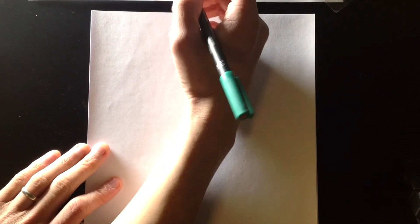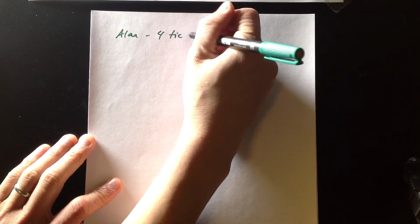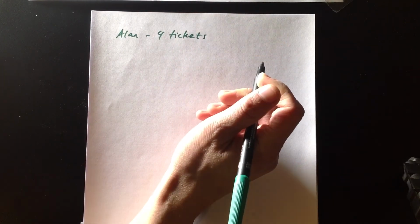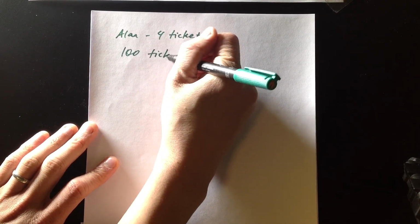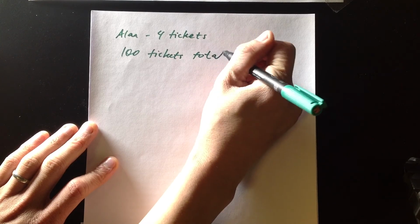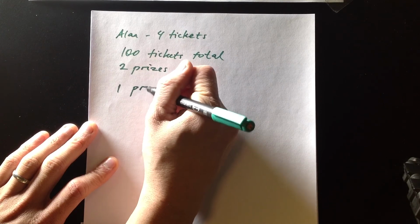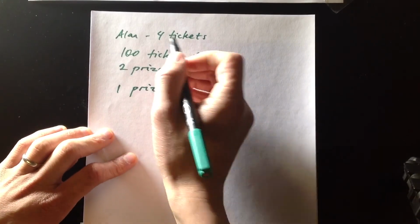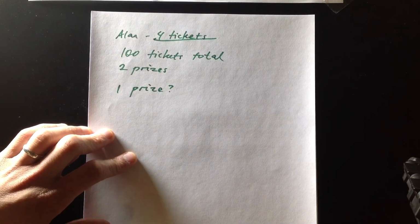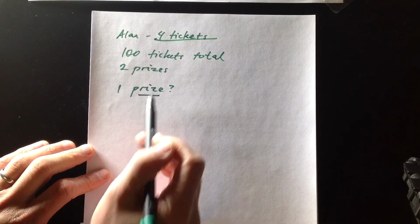Okay, so let's think about this. What do we know? We've got Alan, who's bought 4 tickets, right? So that's where he's going to get his possibility for winning a prize. Altogether, there's 100 tickets, and I've got 2 prizes. Okay, so let's think about this option. How would he get 1 prize? How many ways would be possible for him to get 1 prize? Well, since he's got 4 tickets, I can think about each individual ticket and their probabilities for getting a prize or not getting a prize.